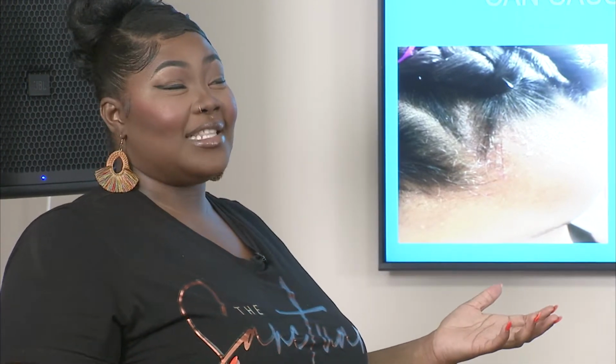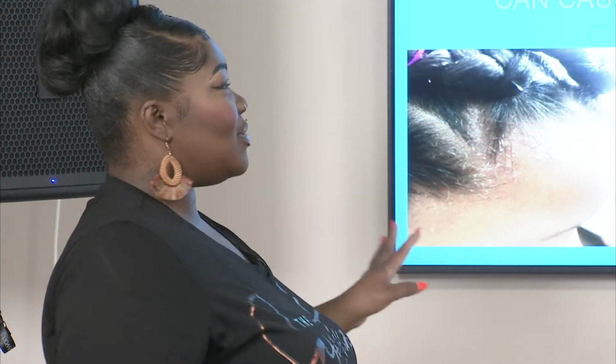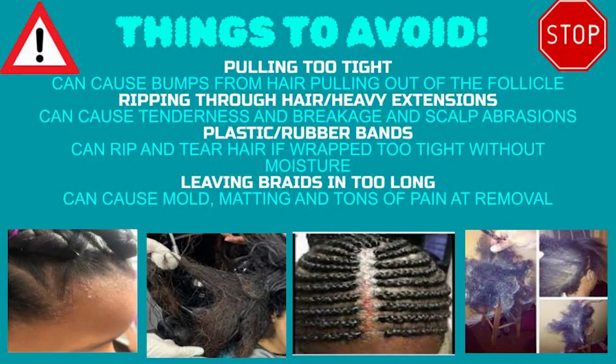It's like skin. I like to think of my hair like skin. Am I going to rip through my skin if I'm putting hydration in it? No, I'm going to take my time and lather. It's the same thing with your hair. Take your time, work through it. When you're detangling, work from the ends to the scalp. And just have some grace with your hair because it will break off and you're going to be mad 20 years later when you're bald, trying to figure out how to get it back because there's not too many options for that. And so it can cause tenderness and breakage and scalp abrasions.